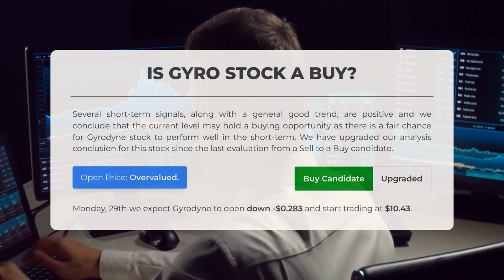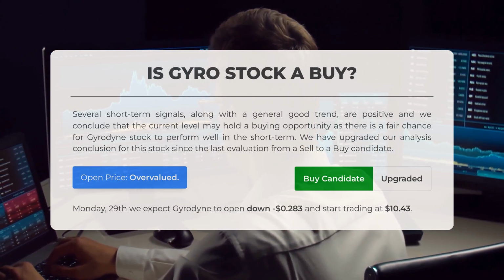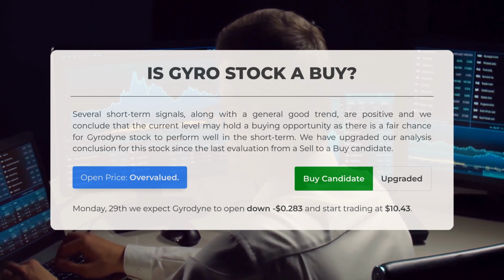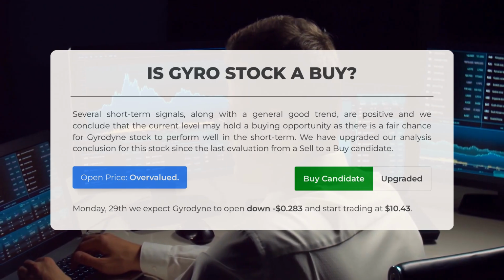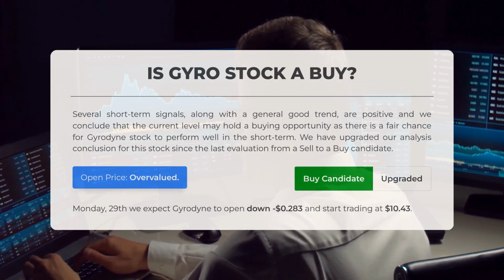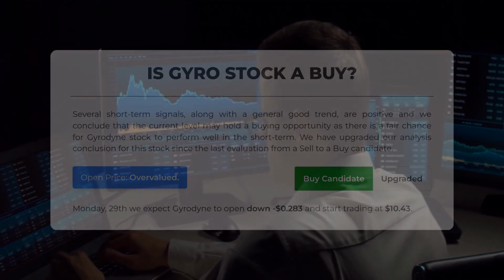After reviewing the volatility and price movements from the last trading day, our analysis indicates that the current price is overvalued. For trading on Monday, the 29th of September, we anticipate Gyrodyne will open lower by approximately 283 hundredths of a dollar, beginning trading at $10.43.